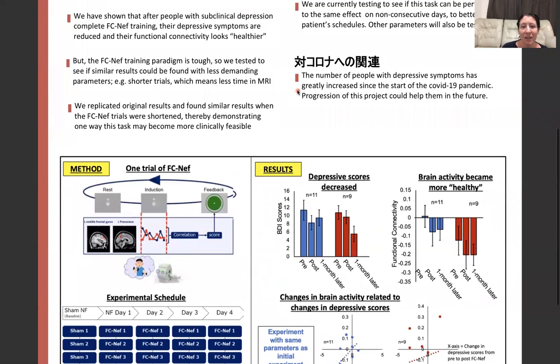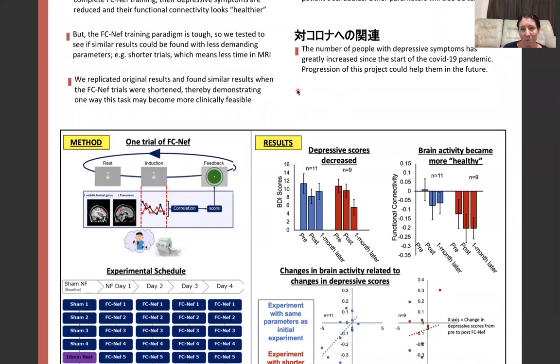This is a really cool finding. We're trying various ways to make this particular paradigm more feasible for use in the clinic. At the moment, it's a little bit tough. So, for example, participants come in each day for multiple days, and they spend on each day up to an hour in the MRI scanner, which can be tough for some of them.